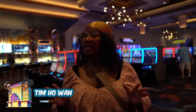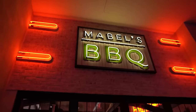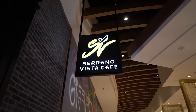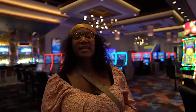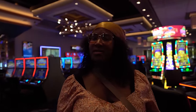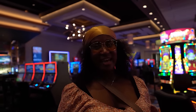The Palms has a lot of interesting restaurants here, from Maples Barbecue. You got the buffet. There's a food court full of food, breakfast at Serrano's. You can even check out Scotch 80 Steakhouse, which we are going to be diving into at some point. But today, we're heading to Tim Ho Wan, which is their Michelin star restaurant here. And I've heard they had some pretty good dim sum, so I think it's dim sum time to check it out. Let's eat.